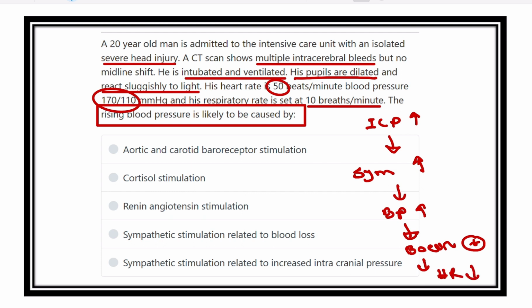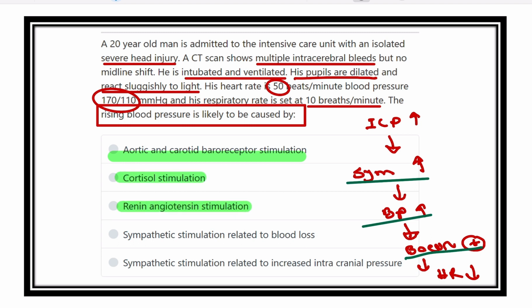In case of head injury, first of all the ICP increases, that means the intracranial pressure increases. When intracranial pressure increases, the sympathetic nervous system is stimulated. For this reason, blood pressure increases. This increased blood pressure fires the baroreceptor, and when the baroreceptor fires, the heart rate reduces. So what will be the option? Here the options are aortic and carotid baroreceptor stimulation, cortisol stimulation, renin angiotensin stimulation, sympathetic stimulation related to blood loss, sympathetic stimulation related to increased intracranial pressure.